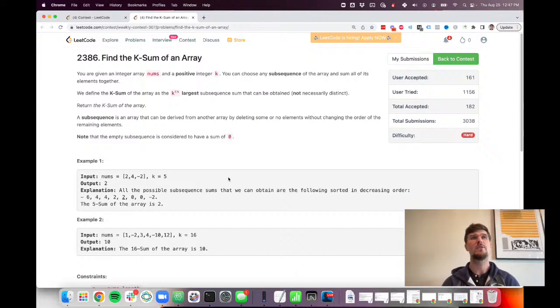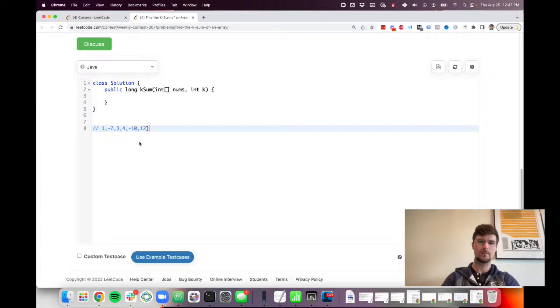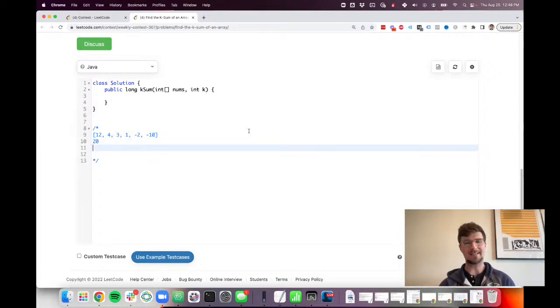And I think we can maybe do something with this. Let's look at an example. Let's take this example, and I'm going to put this in sorted order, basically in decreasing order: 4, 3, 1, -2, -10. Because again, the order doesn't matter for the sum. So the largest value we can get is going to be 12 plus 4 plus 3 plus 1, which is 12 plus 8, which is 20. Right.